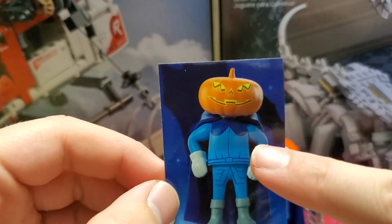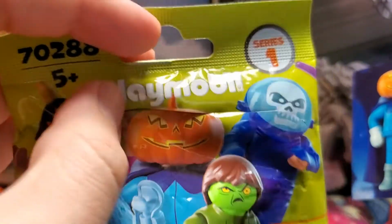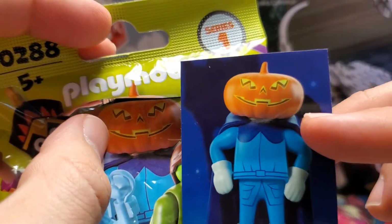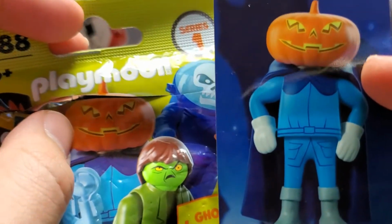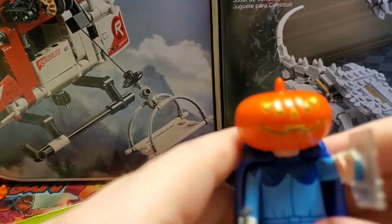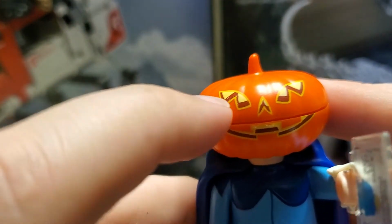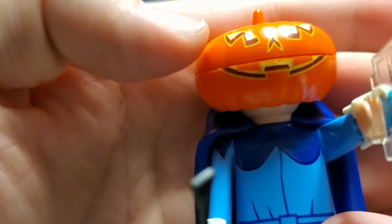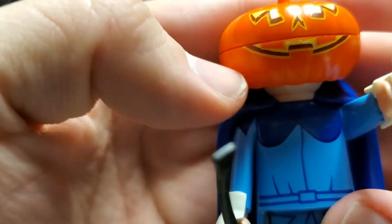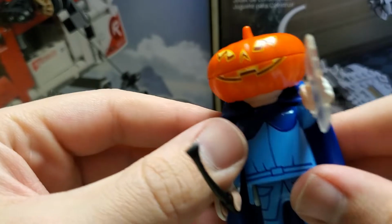Also, you can see on this picture, and also on the bag here, the pumpkin head looks a lot nicer. It's a much lighter orange. It's got much nicer stenciling. And then when you look on the actual one, it's a much deeper orange, which I don't like. The stenciling is not very fine. There's a lot of, sorry, focus. There's a lot of scratching and paint coming off, and it's got a big seam down the center, like a big mold line. So that's a little bit disappointing.